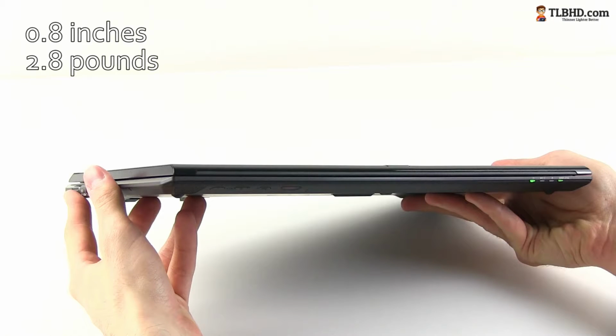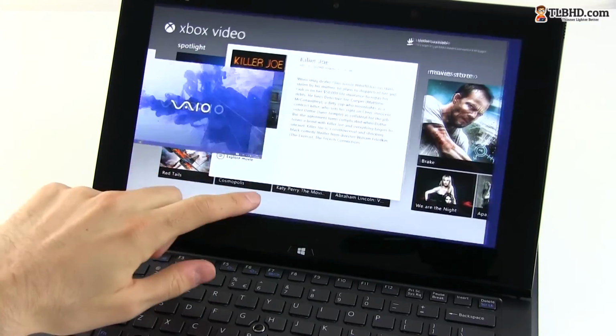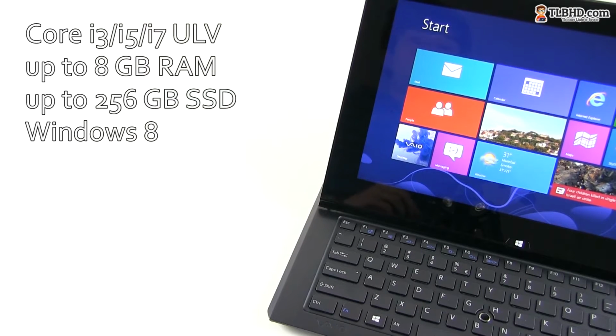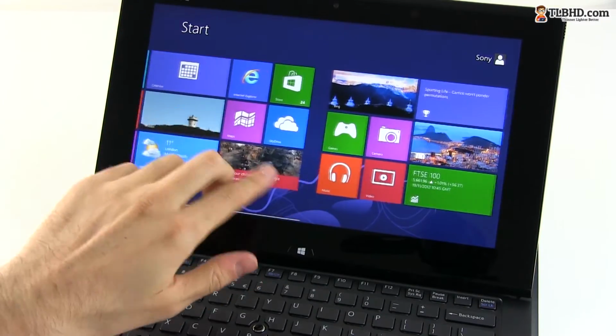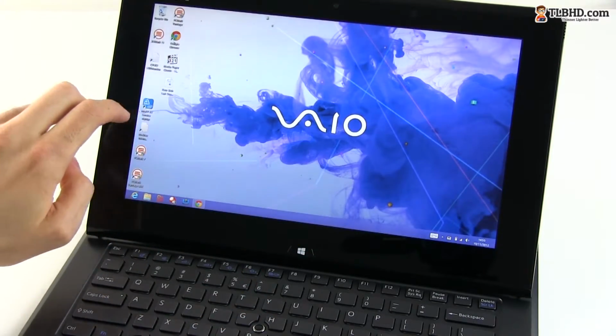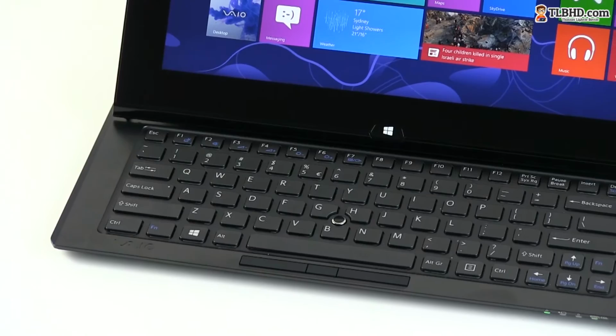At around 0.8 inches thick and weighing 2.8 pounds, this is not really something you can easily carry around, but unlike other tablets, the Duo 11 is actually a fully baked computer that can deal with most of the applications your regular laptop or PC can. That's right, this one is built on top of an Intel ULV platform and can get either a Core i3, i5 or i7 processor in there, up to 8GB of RAM and up to 256GB SSDs. Plus Windows 8, the full-grown version of it that supports both Metro apps and legacy software. So basically, the Vaio Duo 11 can do all the things an ultrabook can, plus others on top. I'm going to talk about those a bit later though, for now let's focus on the screen.